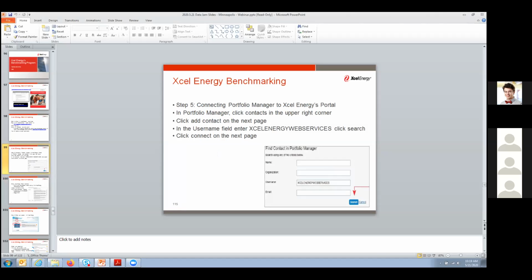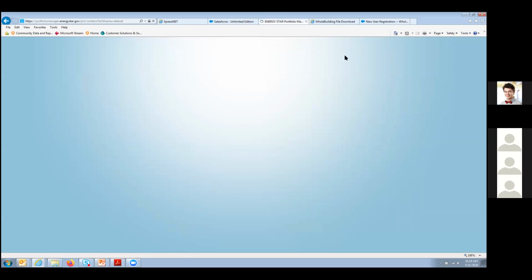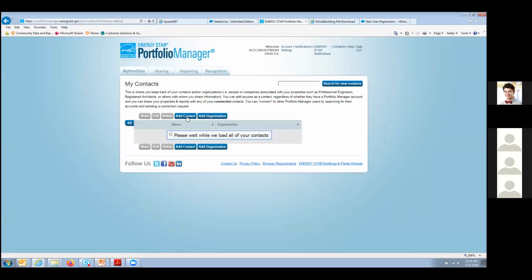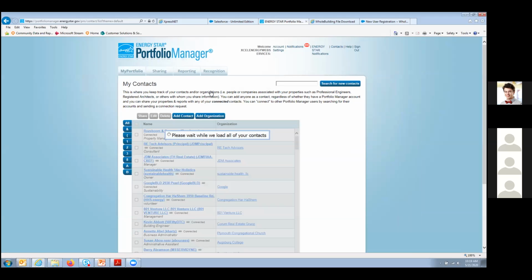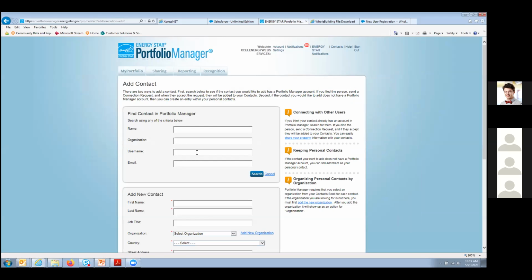So step 5 in the user guide, I'll just demo it here again. In Portfolio Manager, in the upper right-hand corner, there's this contacts button up here. You hit that contacts button. You're going to hit the add contact button. And again, mine takes a minute to load. And the third search field here in the find contact in Portfolio Manager section, you're going to search for Xcel Energy Web Services.